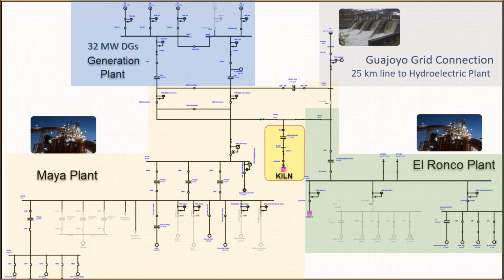The kiln load is the most critical process unit for the operation due to the long restoration time required to bring this unit back online after it trips. Under certain conditions, the plant operates in a landed mode, where both process units are fed from the in-plant diesel generators. In other scenarios, the plant splits into multiple subsystems where critical processes, located in Maya unit, are fed by the DGs, and the rest of the loads in Ronco process unit are fed from the utility grid.